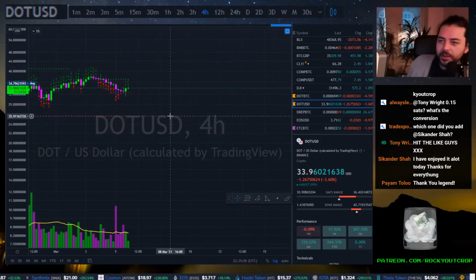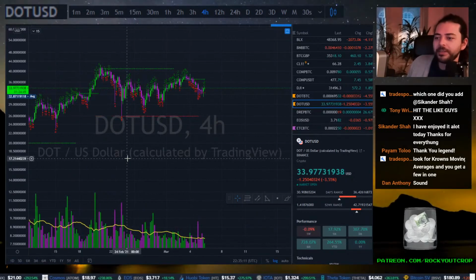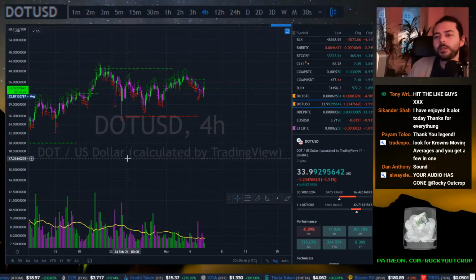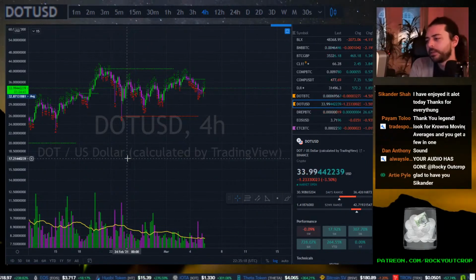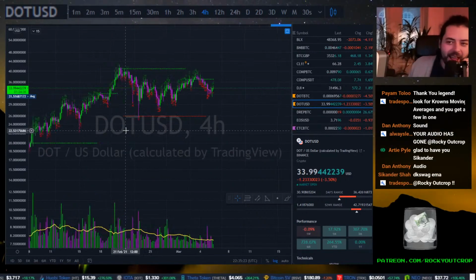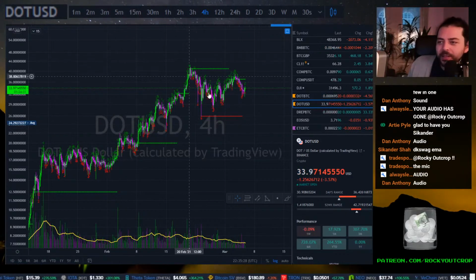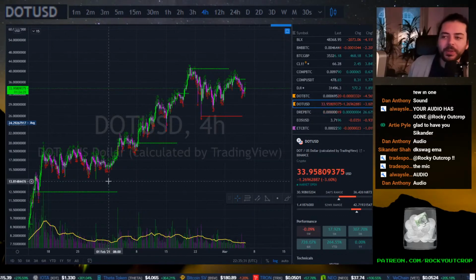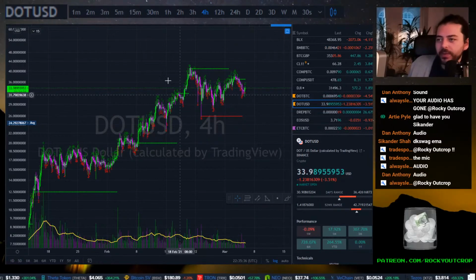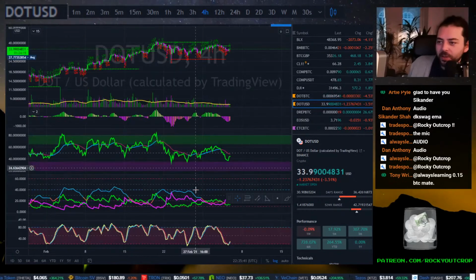USDT. This is one of those ones where it is more distributed, but that's cool. Drop in volume throughout this period. Okay, that's fine. The consolidation. This upward slope here is good to see.